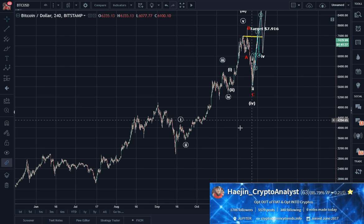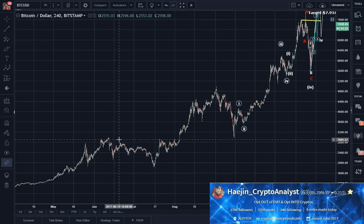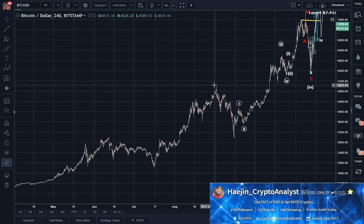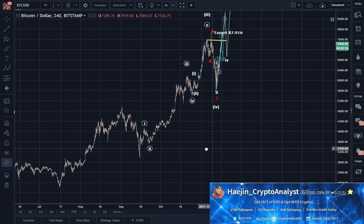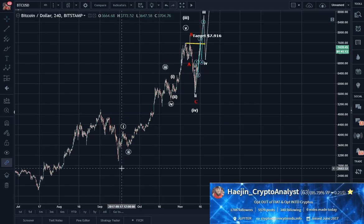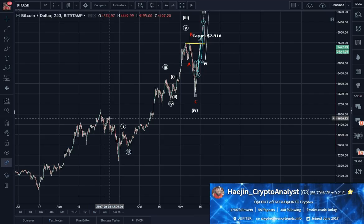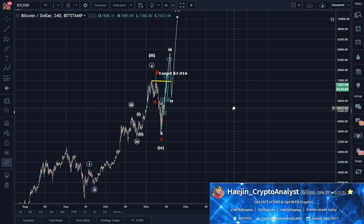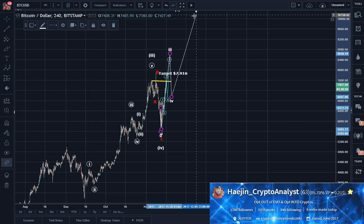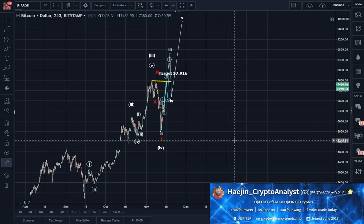So let's look at the corrections here, prior corrections. We had a correction and it went way above it. 1, 2, 3, 4, 5 in 5 waves. We had an A, B, C correction. I believe this was a flat and it went way above it. Now we have another correction and I think this could be a lot more. That's the change that I guess I'll be making, just from a bigger perspective.